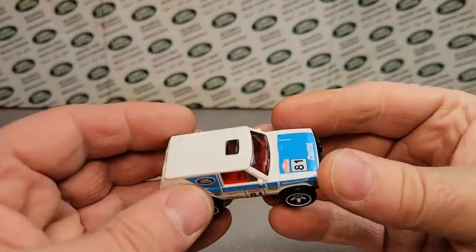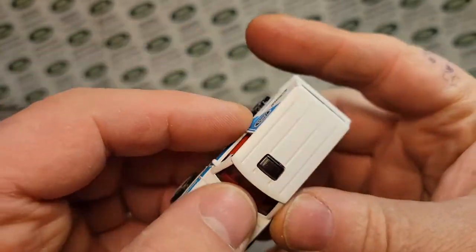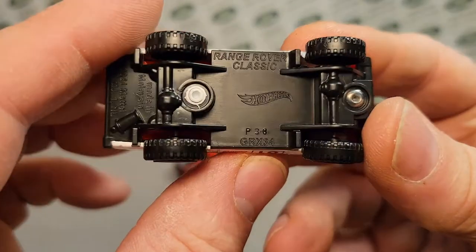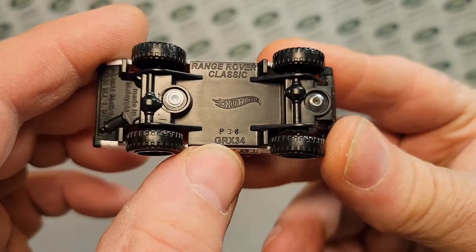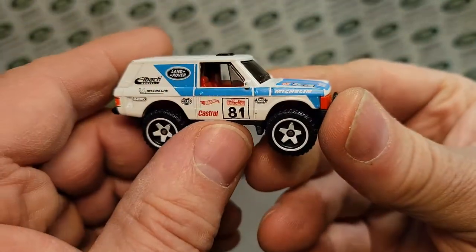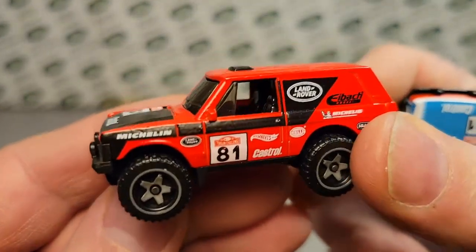All right. What up, Wednesday? Welcome. Here we go. So this is the one and only Range Rover Classic from Hot Wheels. Yes, and the GRX 34. Yep, we have seen this, we have done this, we have talked about this before, but I got something special for you. So let's just do a little recap.